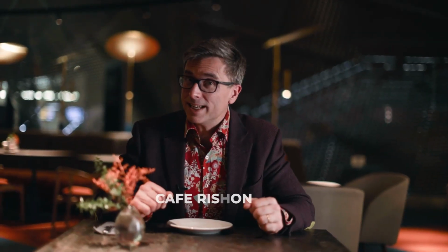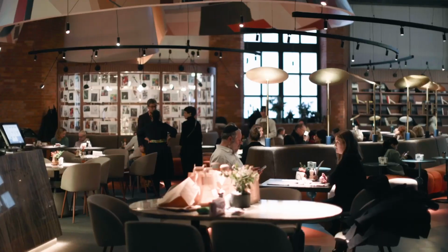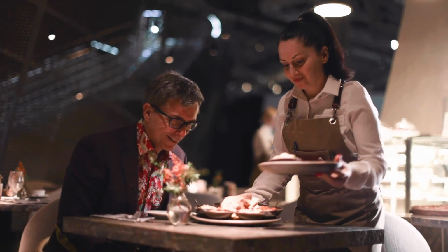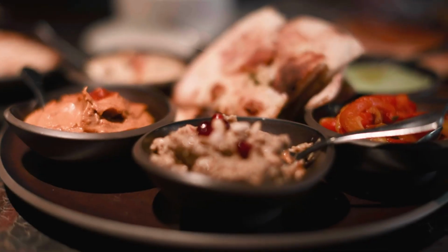It's time to eat, and the Jewish Museum has a gastronomic cafe called Rishon. Rishon means first in Hebrew, and indeed, this is the first cafe in Moscow with such a high level of kashrut. Here you can hold a business meeting or a family dinner, relax with friends after visiting the museum, or even take food home with you.